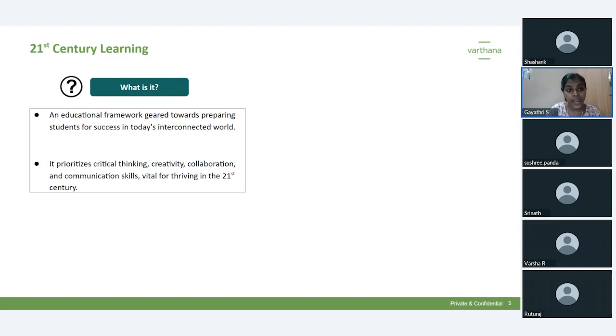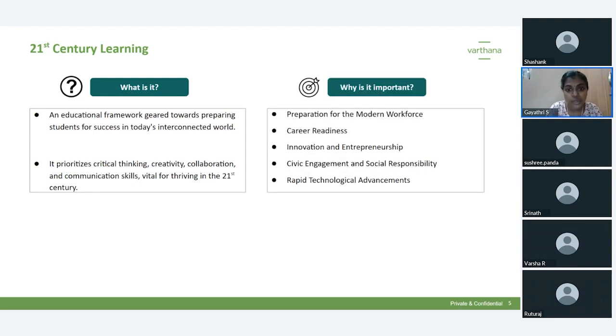And if you look at why this 21st century learning is currently important, it will help students prepare for their careers. Modern workforce requires modern skills. They have to adapt to the modern skills. They have to get the knowledge of those skills and apply it in their work. It also helps them to be innovative and build an entrepreneurship mindset. It will also help them to engage effectively and have social responsibility. And also, in this digitally connected world, technology is getting updated on a daily basis. To keep them updated, it is very important to have this skill set.